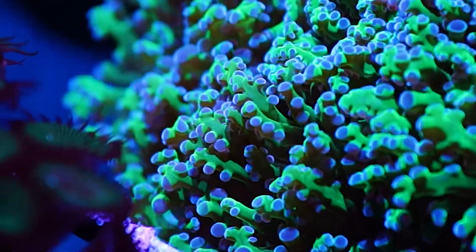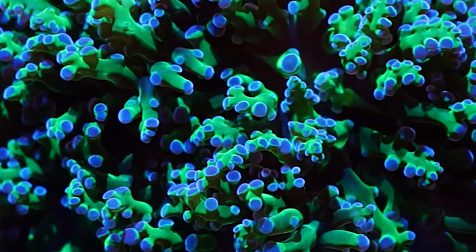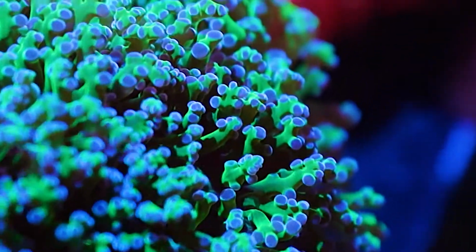Medium flow, medium light, just a pretty easy coral. Sometimes clowns will host in these guys. They don't necessarily always like it, but it's another aspect that some people do buy these guys for.